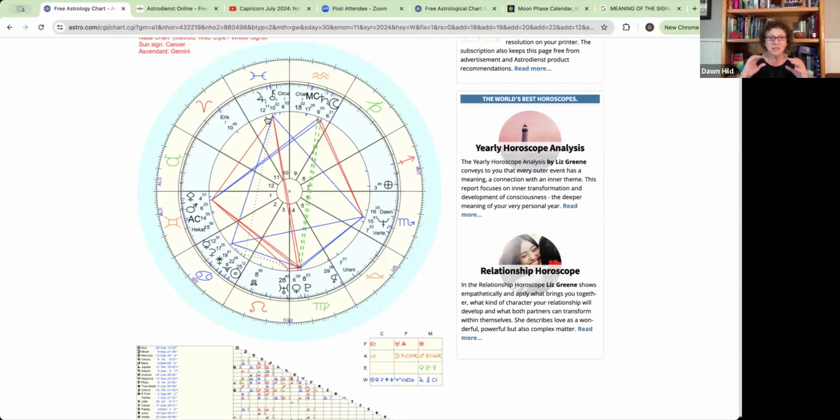So this is why I want you to pay attention to your chart, because you will pick up on the subtleties of those. And then when the other planets come through, it gives you an idea of how the vibrational energy is working in your chart.